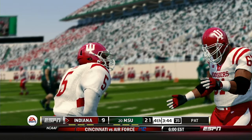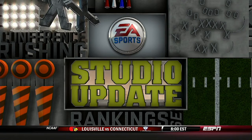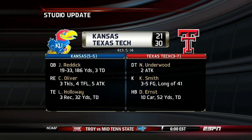Well, they're going to do a two-point conversion. They get the two. Time for an update from the studio. Reese, what have you got? Let's have a look at some scores from around the country. Several surprises today. This one's been entertaining us all day long. The Red Raiders are out front, 30-21. All right, thanks, Reese.